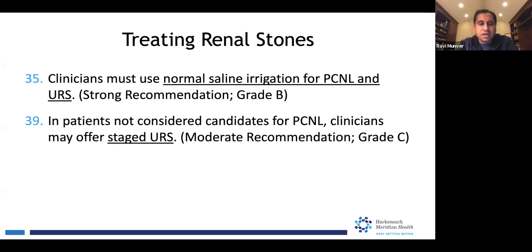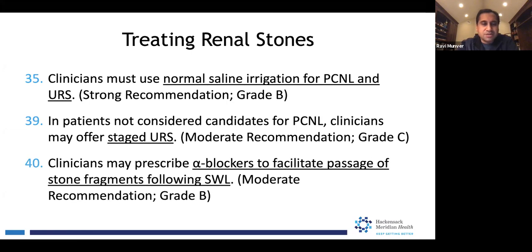39, in patients not considered candidates for PCNL, clinicians may offer a staged ureteroscopy. So for a variety of reasons, and even sometimes patient preference, they will elect to not undergo PCNL, in which case a staged ureteroscopy can be performed by ureteroscopists who have expertise in performing these procedures for large stone burdens. Patience is key in these scenarios.